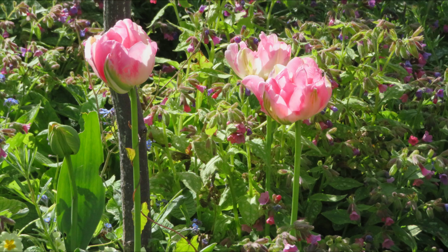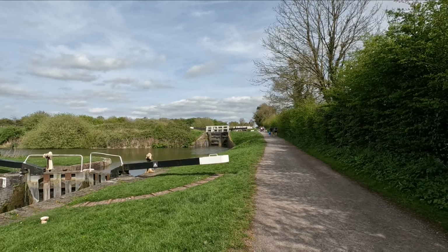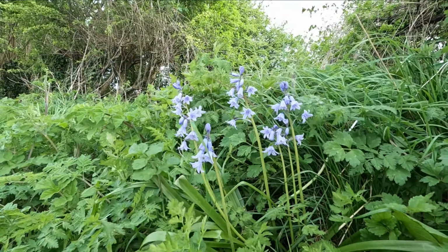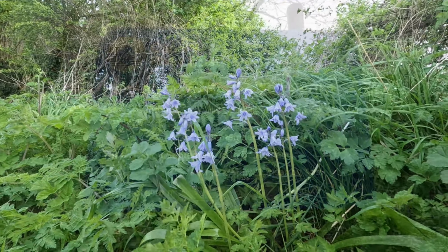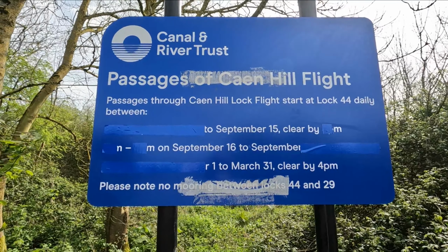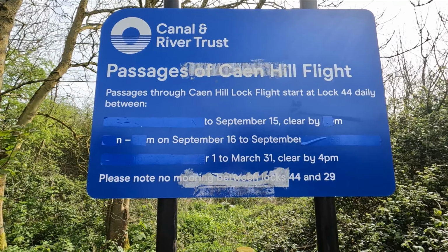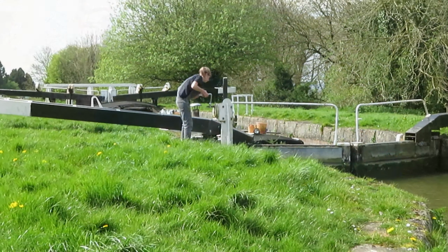Nice tulips on the bank. Probably a house garden nearby. Further down now, about halfway, I think. Water and locks, we'll have some bluebells. The board explains the timings when the locks are open and when they're not.